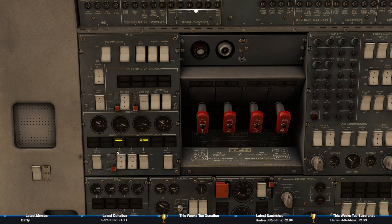Okay, yeah. So that's the current required rate of descent, 2,200. So what I'm going to do, let's pitch down to do 2,200, using the pitch trim. There we go. Yeah, we just need to do the landing performance then. Well, we don't, because we don't need to this plane. We're going to vacate Charlie, guys.